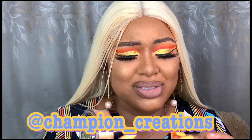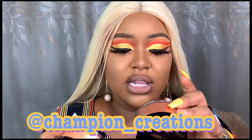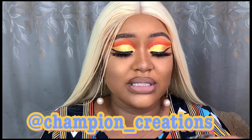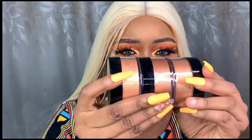And the loose highlighters, I noticed that all the colors are technically the same. So they have one in Crystal Sand, they have another one in Bronze Sparkle, they have another one in Stardust. I use Stardust, and I noticed that it's just a slight difference between them. So it's basically the same color, but with tiny differences, which I could notice.